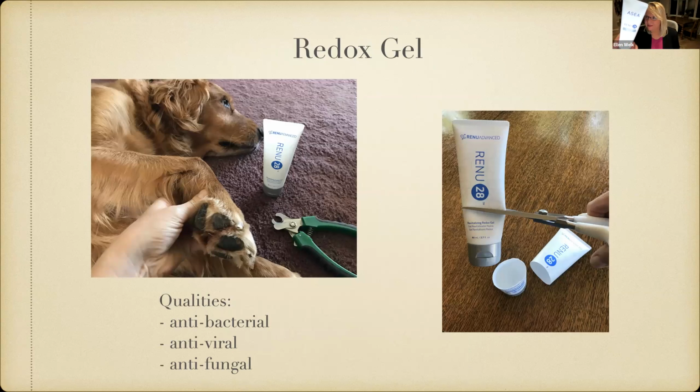As you can see, this is the Redox gel. It's the same Redox molecules. It's actually twice as concentrated as the Asea. But the gel is amazing for topical use. Now, for people, you can use it on your face. It's incredible for wrinkles, for those spots that teenagers get, for any open cuts or burns, sunburn, bug bites. I can go on and on.